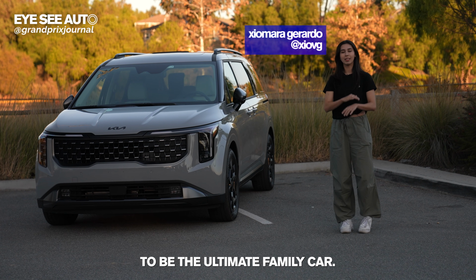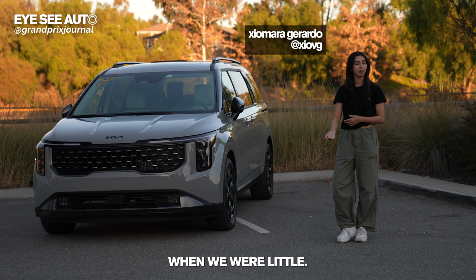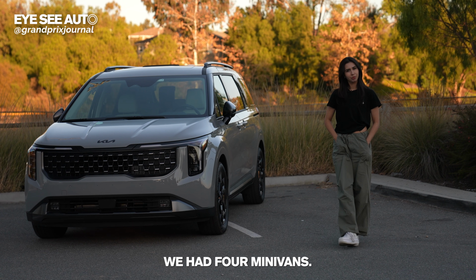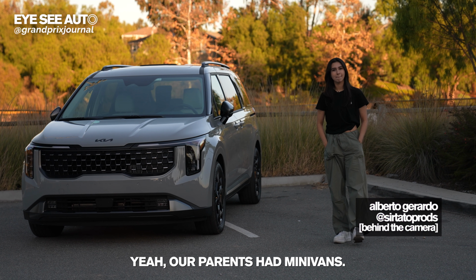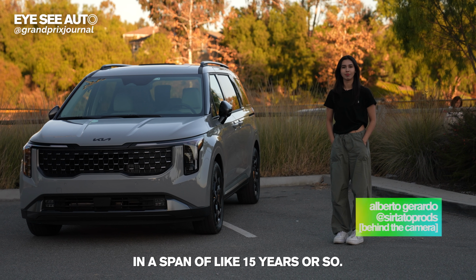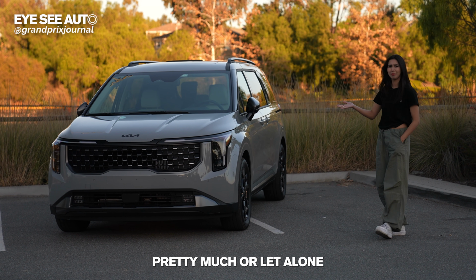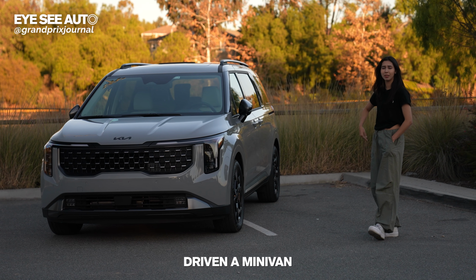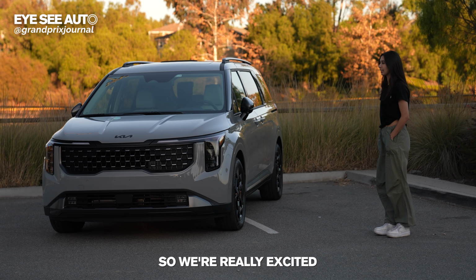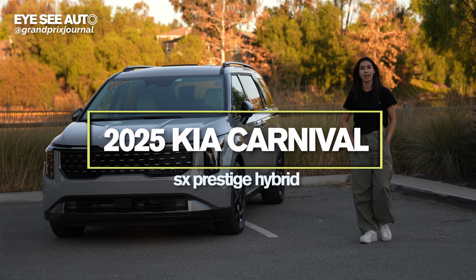Minivans are pretty much known to be the ultimate family car. We ourselves grew up with minivans when we were little. We had four minivans. Our parents had minivans, Nissan Quest actually, in the span of like 15 years or so. So we haven't been inside of a minivan, let alone driven a minivan, in a very long time. So we're really excited that we get to drive the 2025 Kia Carnival SX Prestige Hybrid.